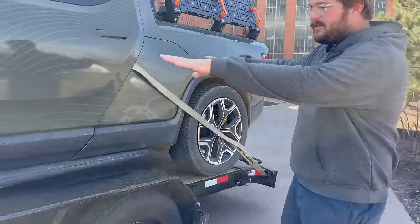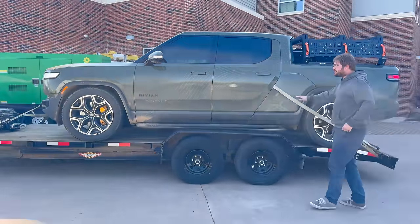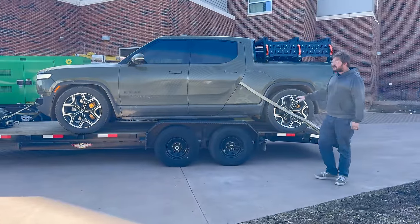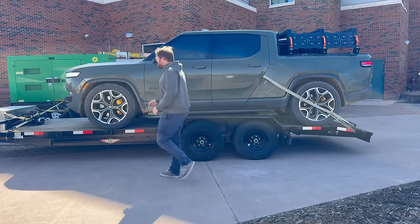Most of the weight you want really sitting on the double axles, and these are two 5,000 pound axles. This trailer has a gross combined weight rating on just the trailer of 10,000 pounds. So the trailer's maxed out. The Cybertruck is maxed out at its allowable.